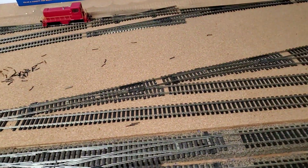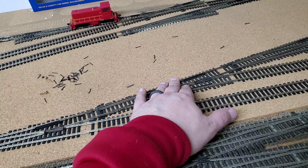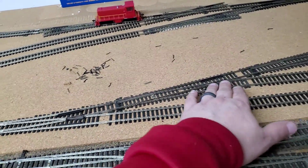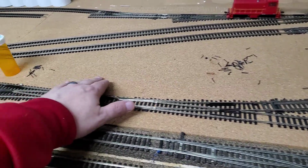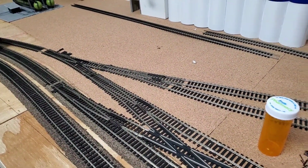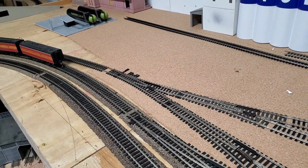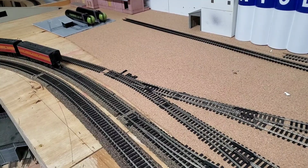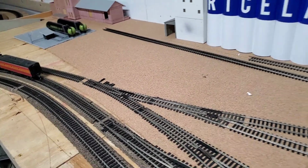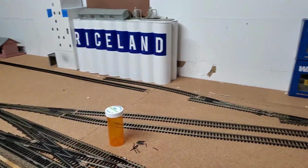Here was my original thought. Instead of this being a right-handed turnout, it was actually going to be a lefty, and it was just going to go straight over here to that right-handed turnout there. And originally that was not going to be a Y. That Y was actually going to be a left-handed turnout. So a number 6 left, so the curvature would have been better.